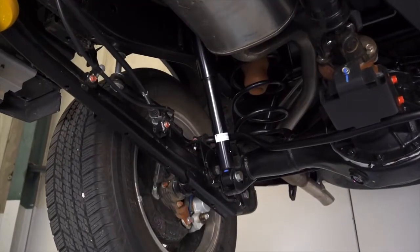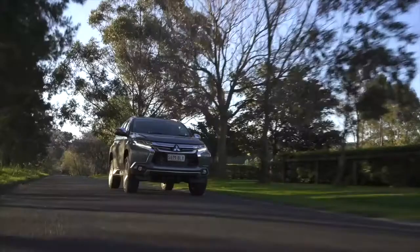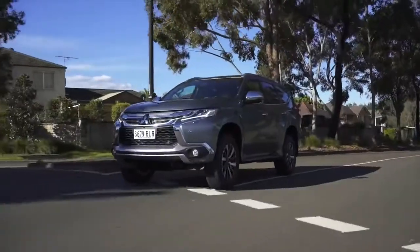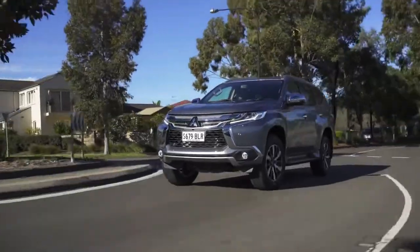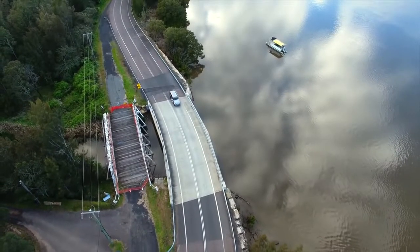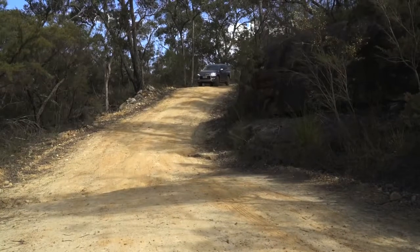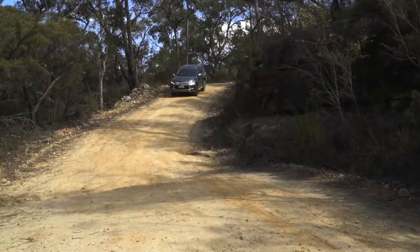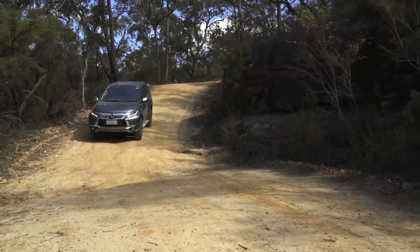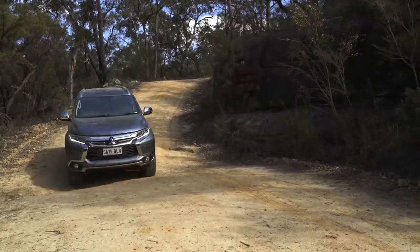The 3-link coil spring suspension in the rear helps absorb any lumps and bumps without stress. Noise levels inside the cabin at both city and highway speeds are also exceptional, adding to the Pajero Sport's smooth ride. Active stability and traction control independently regulates braking force to the wheels during cornering to help maintain excellent vehicle stability when needed.